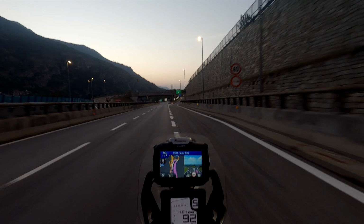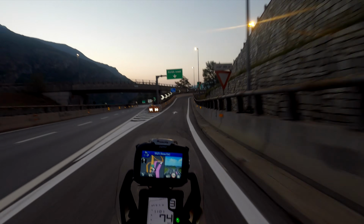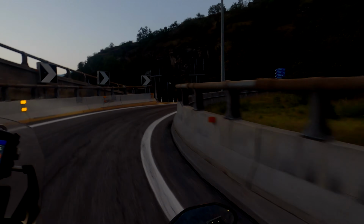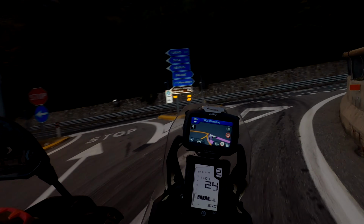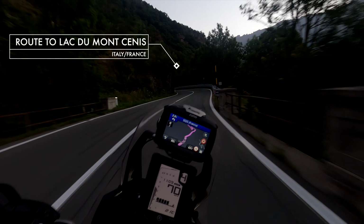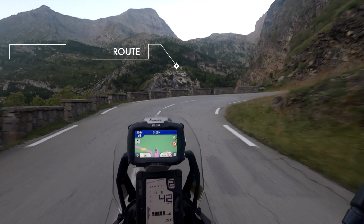We are only riding here on the highway for a very short time and we exit here in Susa, that you guys already know because that's where our ride to Col del Finestre and Assietta Ridge Road started. But today we're not going to Susa, but in the other direction, to Lac du Mont Cenis. We crossed the border from Italy to France one more time, and a few hairpins took us up to Lac du Mont Cenis.